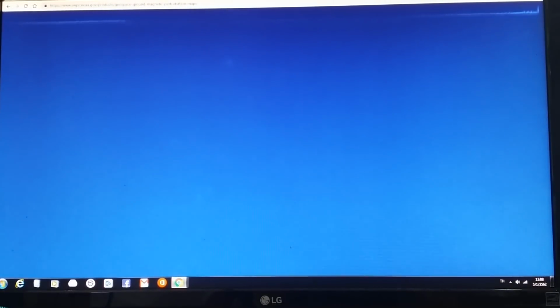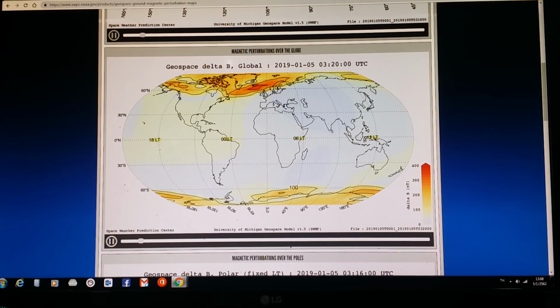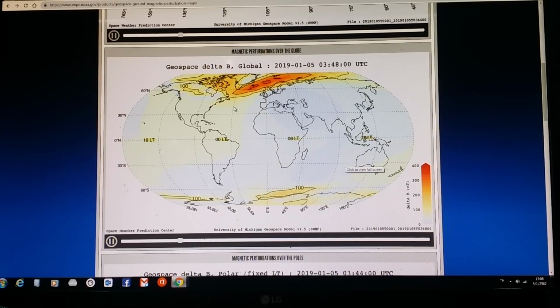I look at this information almost 18 hours a day. I keep tracking my information. I keep tracking what is going on around the world, even the Earth magnetic field. This is online, real time. You can see the movement at the north and the south, and some area go to North America to South America. You see that? This color, very, very light yellow color.